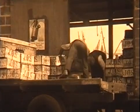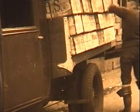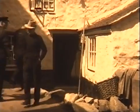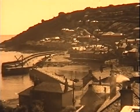The fishermen get their pay, a share of the value of the catch, which is now on its way to the towns by road and by rail. For the men who fish by night, it is now time for rest. But for others, another day's work starts in this village by the sea.